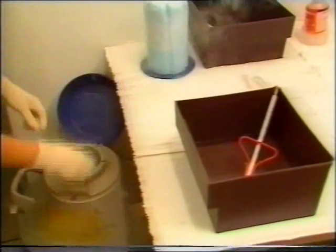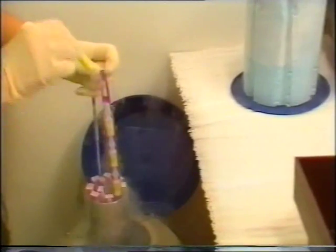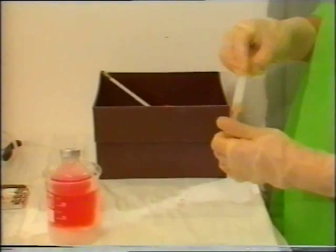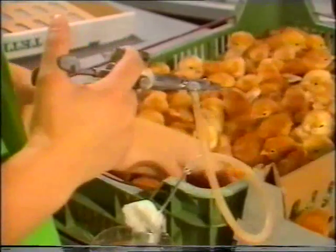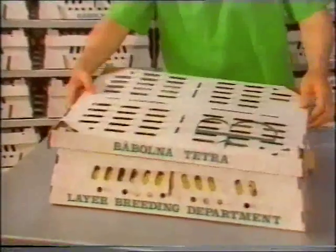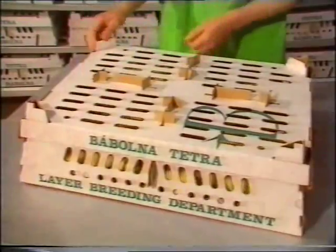All chicks are vaccinated against Marek's disease in the hatchery. Special care should be taken of preparing the vaccine to achieve a good level of immunity. After vaccination, chicks are packed in paper boxes for transportation. The Tetra breeder chicks are vigorous, of good size and quality. They are distributed all over the world by Babolna layer breeding department.